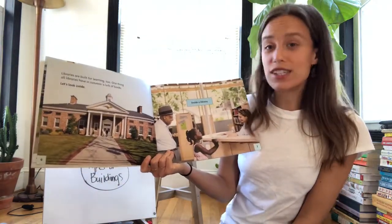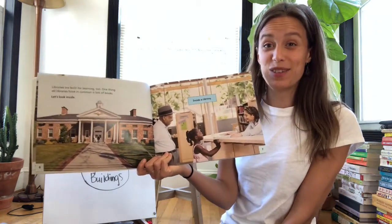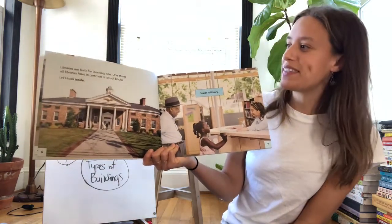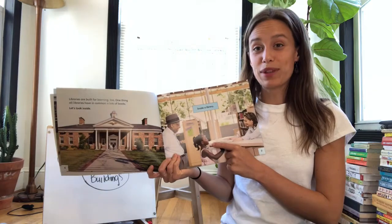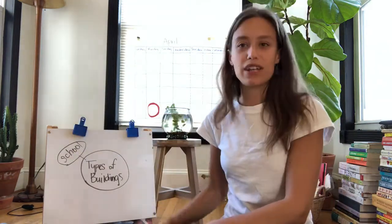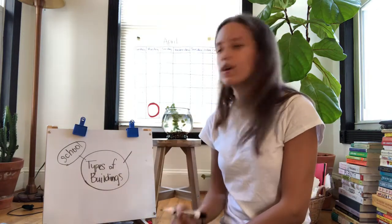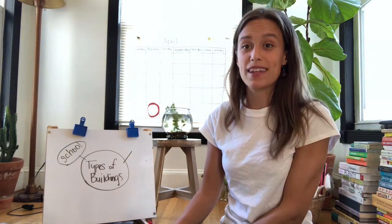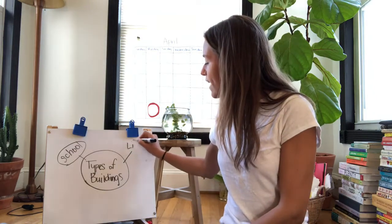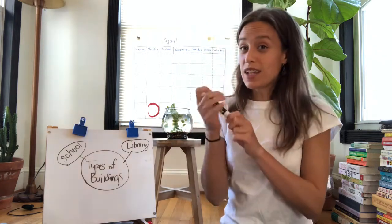Libraries are built for learning too. One thing all libraries have in common is lots of, do you know it? Books. Let's look inside. So the second type of building we learned about is a library. Let me add that to our list. Library. What sound do you hear at the beginning of the word library? Yeah, L makes the L sound. Library. All right, let's read on to learn some more.